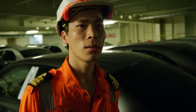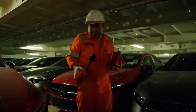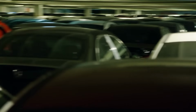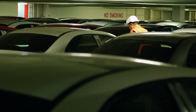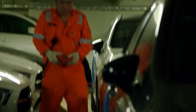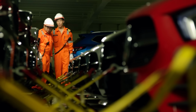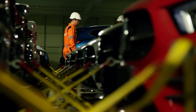We need to check every single car. To prepare for the looming storm, the guys add chocks to make sure the cars don't move. It's an extra security measure that for 8,500 cars takes several hours to complete. And yet, it's absolutely necessary for getting the cargo safely to its destination undamaged. Finally, the First Officer Höegh makes a last check. Time to call it a day.